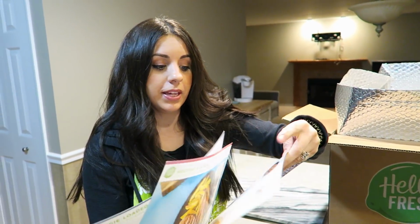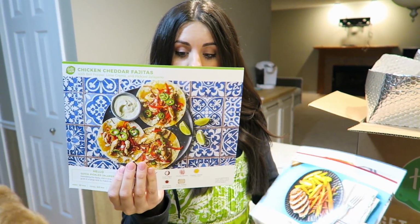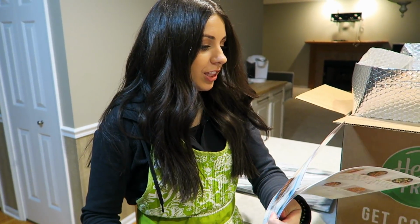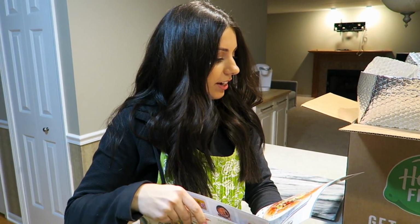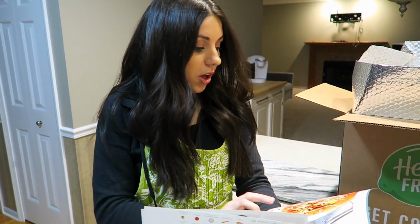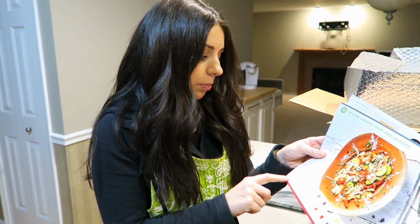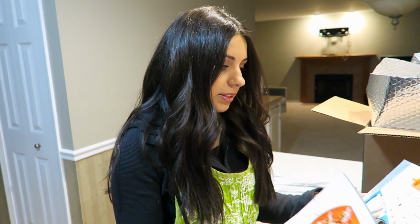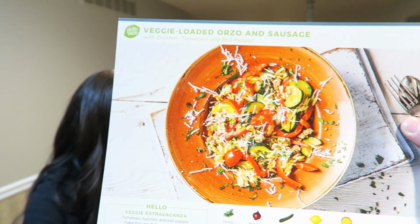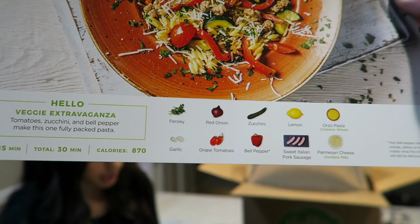Let's dig in. So these are the 3 different meals that we got in our box. We got chicken cheddar fajitas, which look amazing. Meatloaf a la mom. Ooh. And veggie loaded orzo and sausage. And at the bottom of each sheet, it tells you the prep time and calories and the total cooking time and stuff like that. So that's really awesome too. So if you just want to pick the fastest one or the healthiest one.